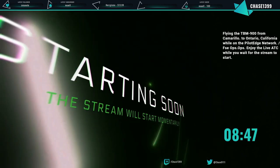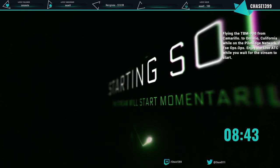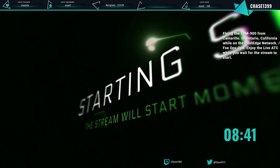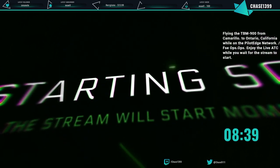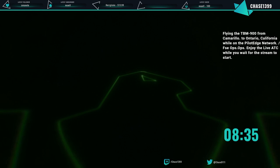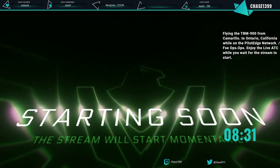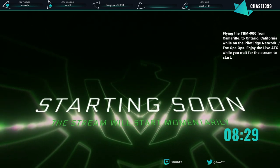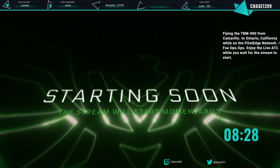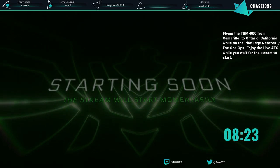Skyway 5931, turn left heading 060, descend to maintain 12000. Left turn 060, descend to maintain 12000, Skyway 5931. Southwest 6877, maintain 250 knots. 250, Southwest 6877.